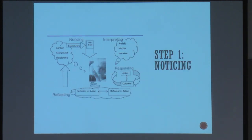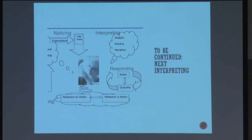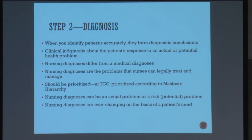We already talked about this. This was my example to give you guys, and we already went through the example about the car. We talked about diagnoses. We talked about how we use Maslow's hierarchy. Nursing diagnoses can be an actual problem, which means the patient is experiencing it now. My patient does have an infection, versus my patient is at risk for infection.